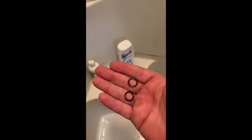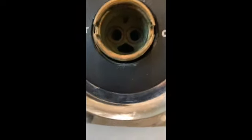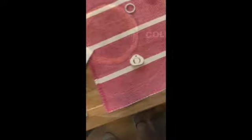Step 1, I have to put these little O-rings into those little holes in the back. See those big eyeballs? That's where they're going. All right, I got these little guys in there. At least they appear to be in there, right? Our little alien in there, he's got glasses on.